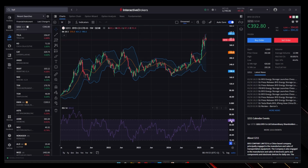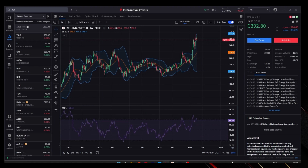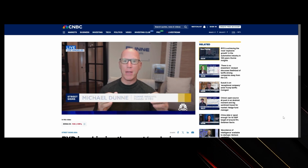BYD is the most serious competitor to Tesla, coming from China, and the price-value ratio of their cars is quite impressive, so it is an obvious choice for building a global share in car companies. The other entry I had in March was in Reddit.